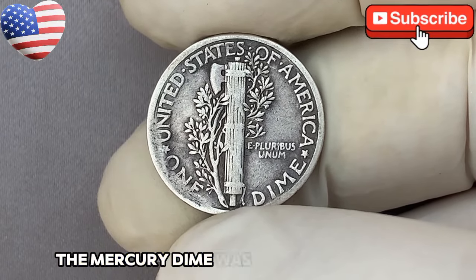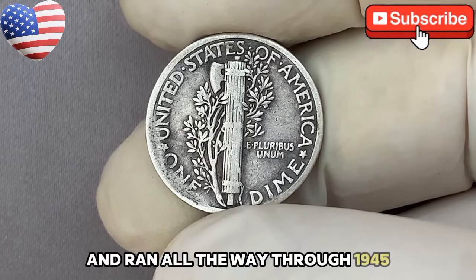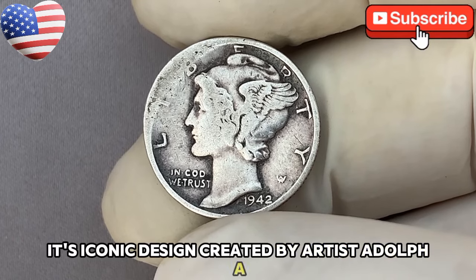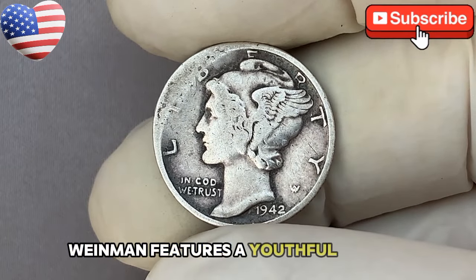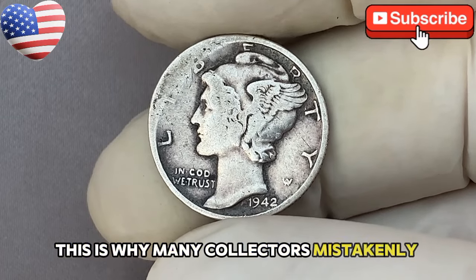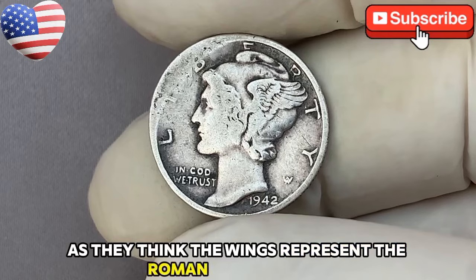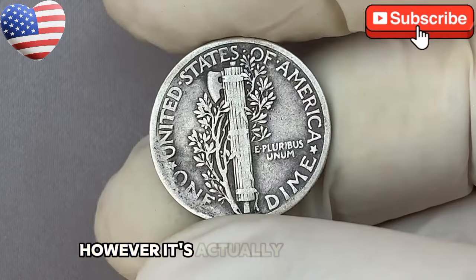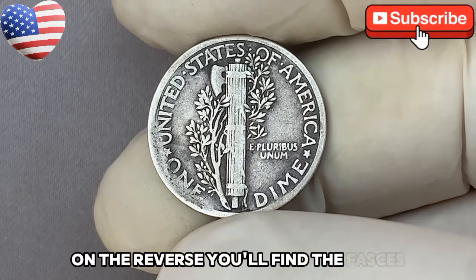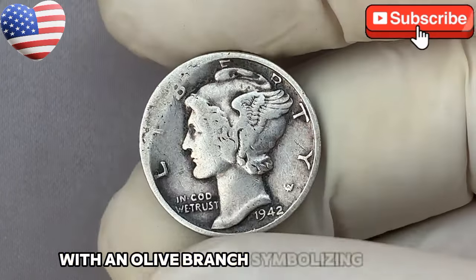Let's start with a little history. The Mercury dime was first struck in 1916 and ran all the way through 1945. Its iconic design, created by artist Adolph A. Weinman, features a youthful, winged Liberty on the obverse. This is why many collectors call it the Mercury dime, as they think the wings represent the Roman god Mercury. However, it's actually a symbol of liberty's freedom. On the reverse, you'll find the fasces, a Roman symbol of strength and unity, with an olive branch symbolizing peace.